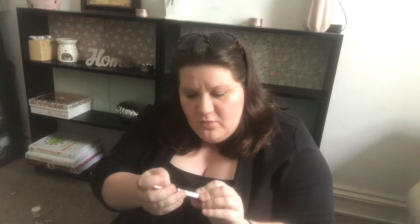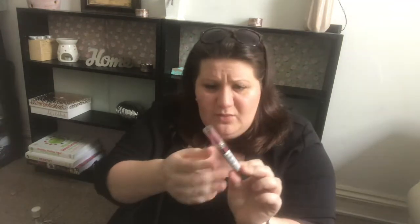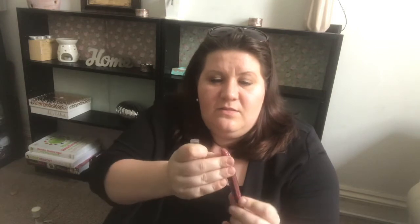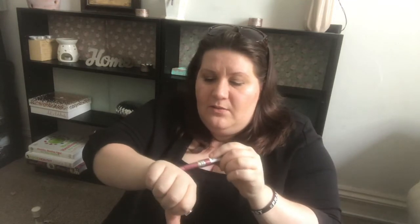What do we have next? Oh, this is another Revlon one. It's lipstick, in the colour 705. And it's really, really nice. It actually smells really nice as well, but it winds up like that. It's quite a long thingy. I'll give you a bit.